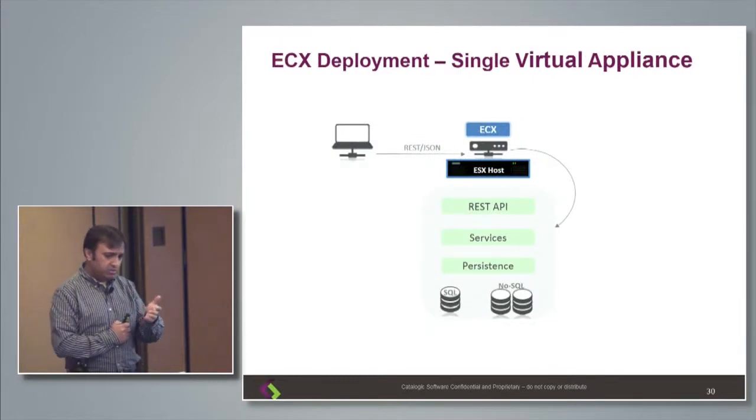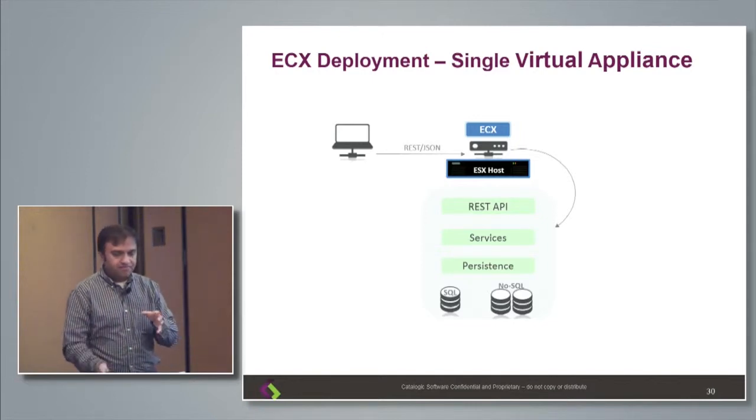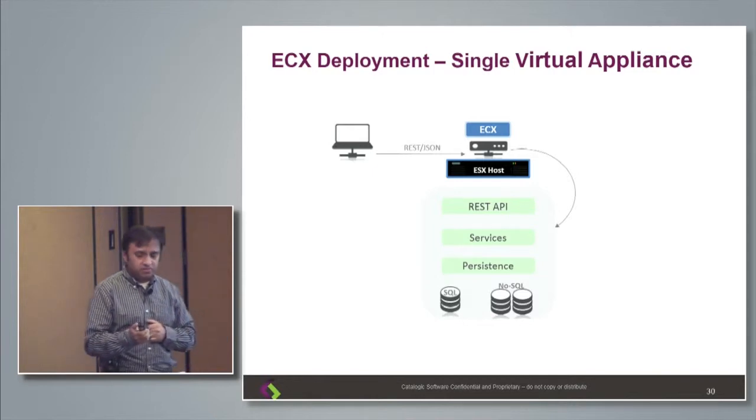So this is how we deploy right now for a GA product. It's a single appliance, everything's built in, the database, all the services within one virtual appliance. No need to set up anything external.